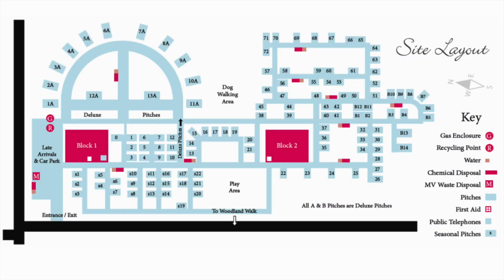So I will do you the normal site tour, show you on the map which way we're going to go around, and then we'll look around the site. Here's the map of the Lickpenny site. As you can see, it's not standard caravan club map yet. We'll come in through the entrance, going all the way up through the late arrivals up to the refuse area.